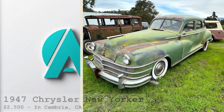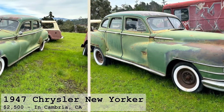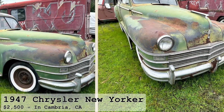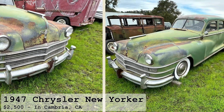Number 13. Step into history with the 1947 Chrysler New Yorker, a pre-war classic brimming with restoration potential. Featuring a unique green patina, this project car is accompanied by numerous spare parts, including 2 complete interior sets and extra doors, offering versatility for customization.